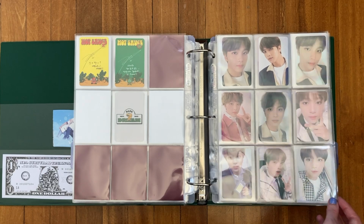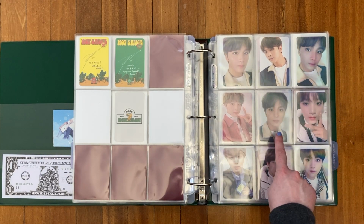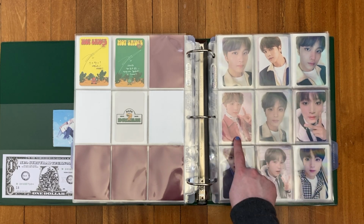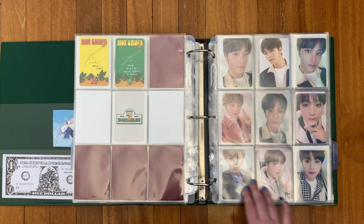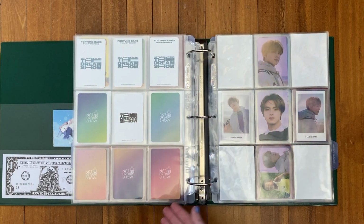So I have a full page of cards from the Dream Show. So these are Dream Show fortune cards, his Dream Show ticket holder, and these are my favorite and most affordable Dream Show photo cards. So that's how I have that page set up.